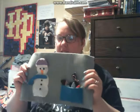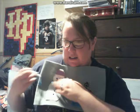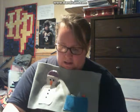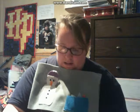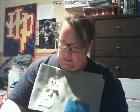I'll show you this very quickly. I've been making another felt book for my daughter's school. This one I made is a snowman, and you can dress him up. You can take off his scarf and you can put one of the many different things that I've made in here, a bow tie on him. There you go, see, a little tie. You can take off his hat and you can give him hair.